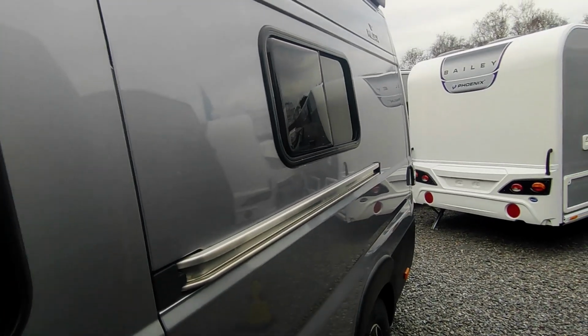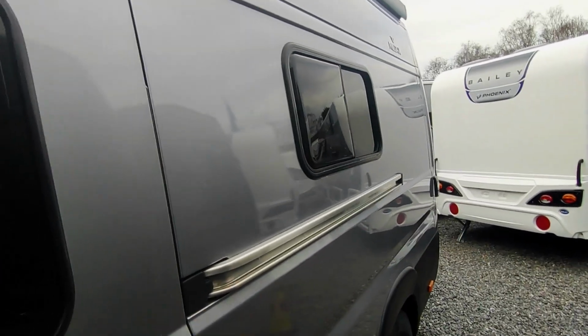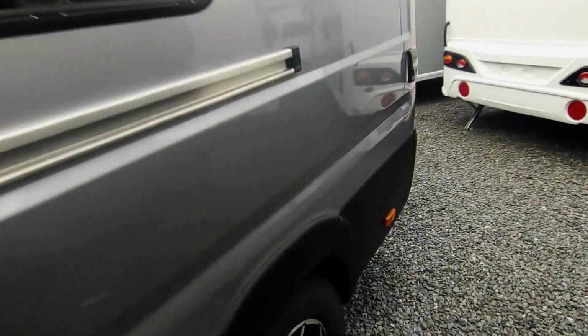So you've got a fantastic kitchen, and that's got a sliding window, so you can open the door without hitting your window. Very, very clever. Not all manufacturers do that. And benefit of a sliding window, you can actually have that open when you drive, and gives you a bit of airflow in the back for your passengers or your dog.